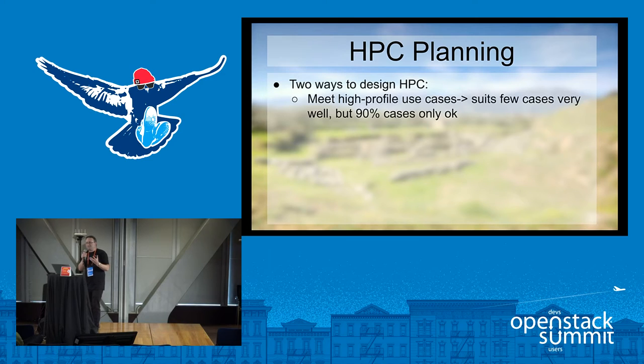The trouble is, we design a system that suits those use cases very well, but 90% of the actual usage is generic use. So those few use cases love the system, but then they've got to compete with the hoi polloi who are coming in and running MATLAB jobs and all that sort of stuff. That kind of frustrates everybody.